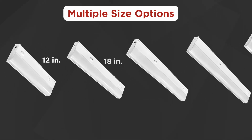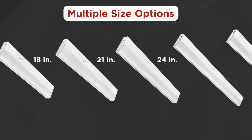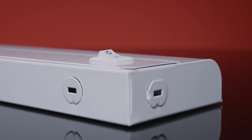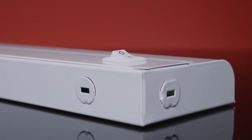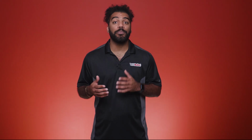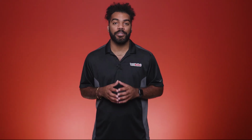Available in multiple lengths, these under cabinet lights are designed for hardwire installation. With multiple knockouts located on the back, side, and ends of the fixture to allow for easy access to the LED driver, the fixture's slim profile allows them to surface mount into narrow spaces seamlessly. They can also be dimmed when paired with compatible dimmers.